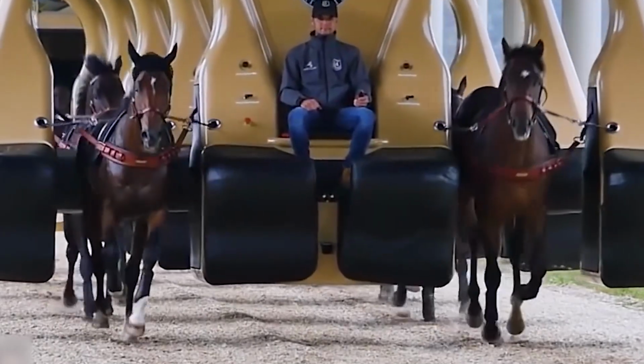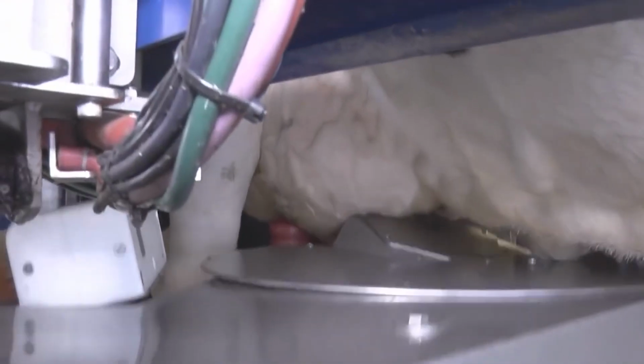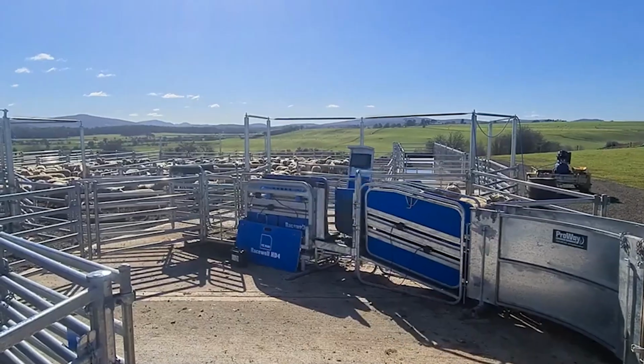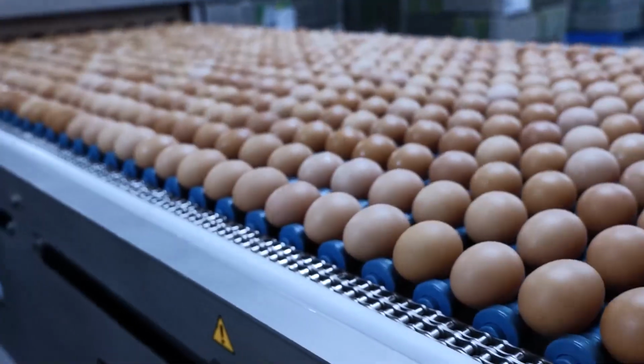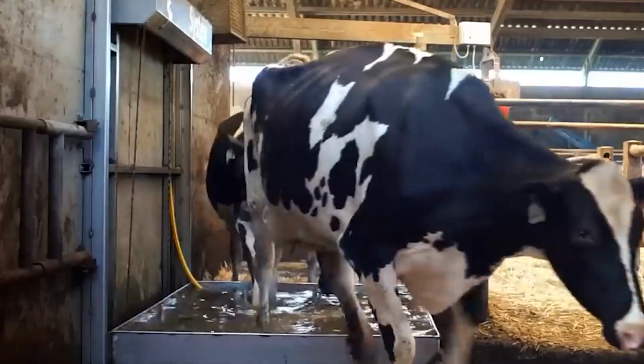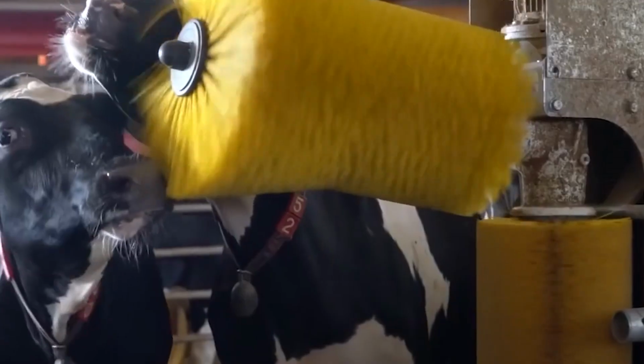In today's era of mass production, animal farming machines have become more advanced than ever before. These machines make farming less physically demanding and more time efficient, resulting in increased productivity. From automated feeding machines to pre-training systems, let's look at some of the most incredible farming machines.